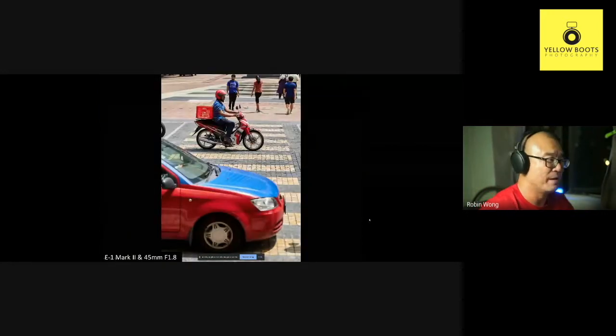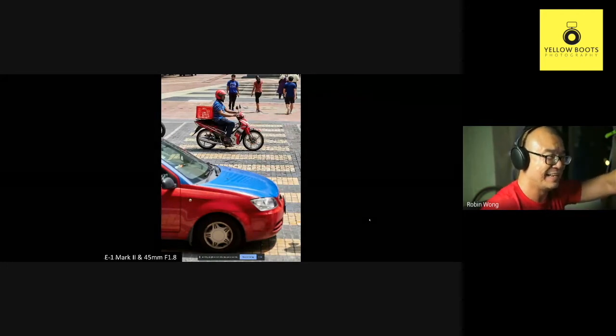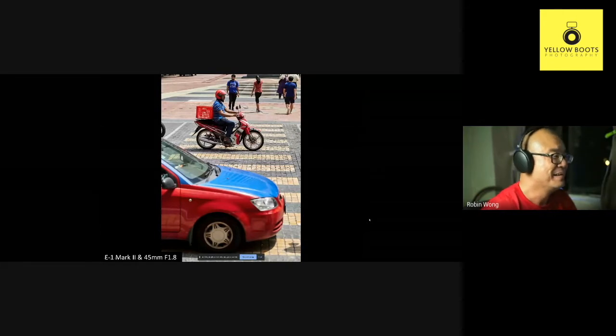Again, another red and blue example. See, this one has three layers also: the car, the bike, and then behind it there's a lady and a guy, also red and blue. Right? Yeah.